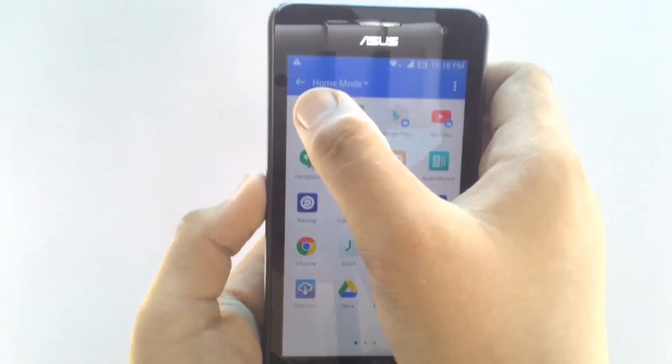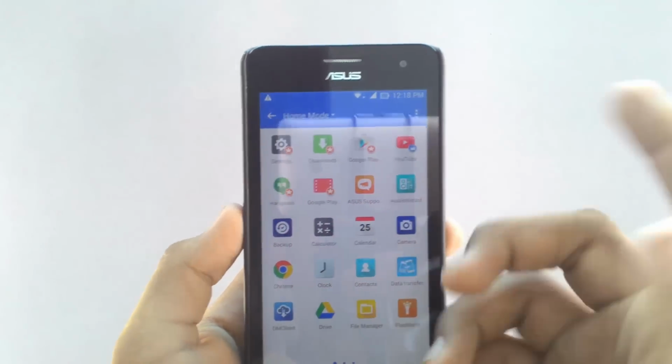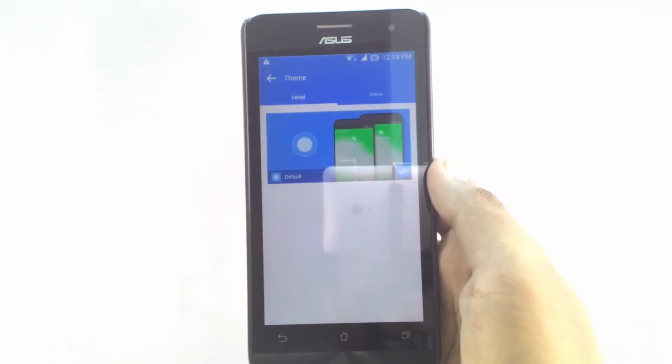Getting into the lock section, you can see we can choose different modes and even add different modes. In the mode section, we have guest mode, home mode, new mode, and you can also add a mode by clicking on this plus button right here.